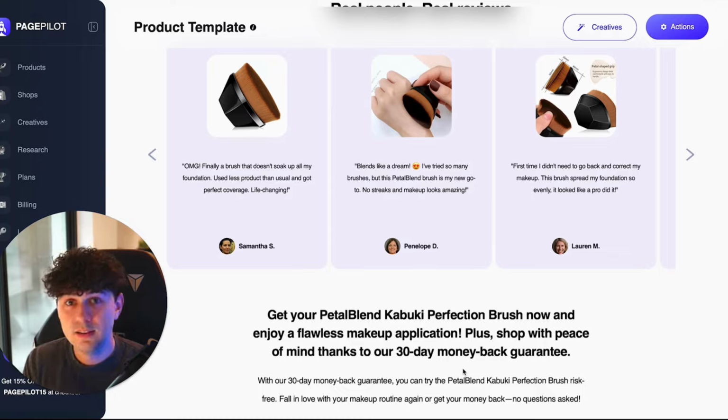This is what I use to scale. This is what I use for my product page. This is exactly what I did to build a product page of the product I mentioned earlier in this video that did over $28,000.